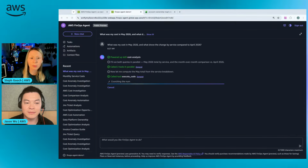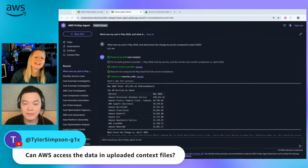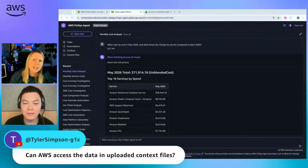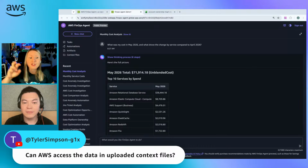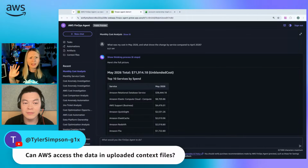Perfect. All right. While that's running, someone's asked a question: can AWS access the uploaded context files? I would assume, and correct me if I'm wrong, Jason, that AWS cannot access your files in terms of reading them, the same as it would be in S3, but the agent will access it in the way that it's dedicated to. So it's within your agent, but we can't read it.